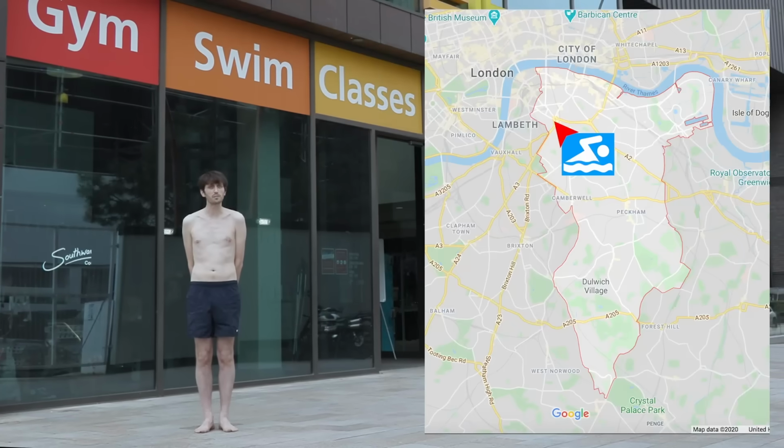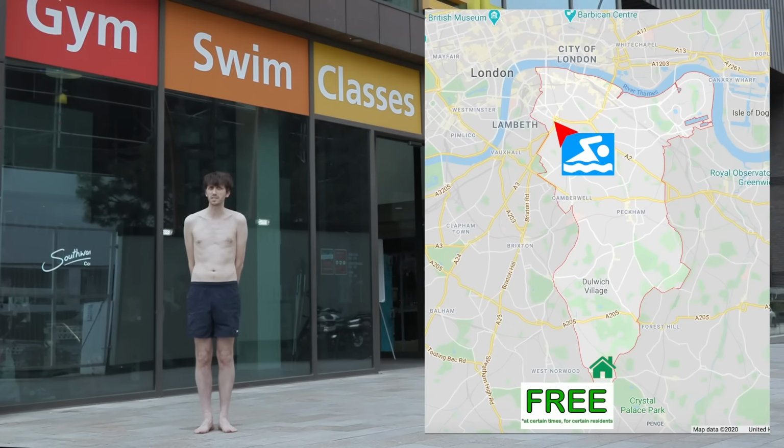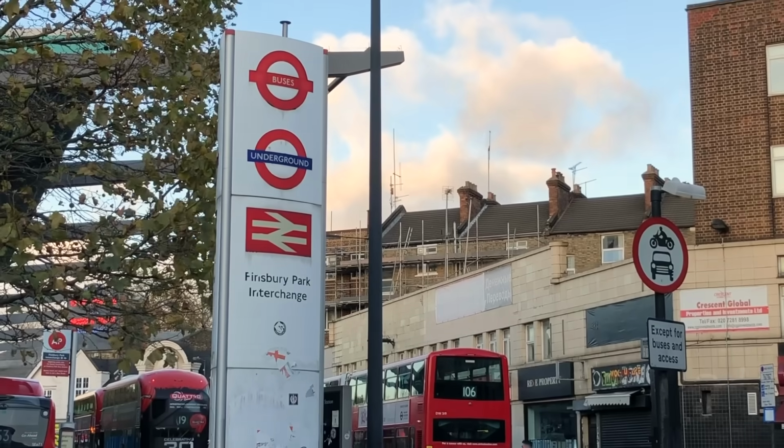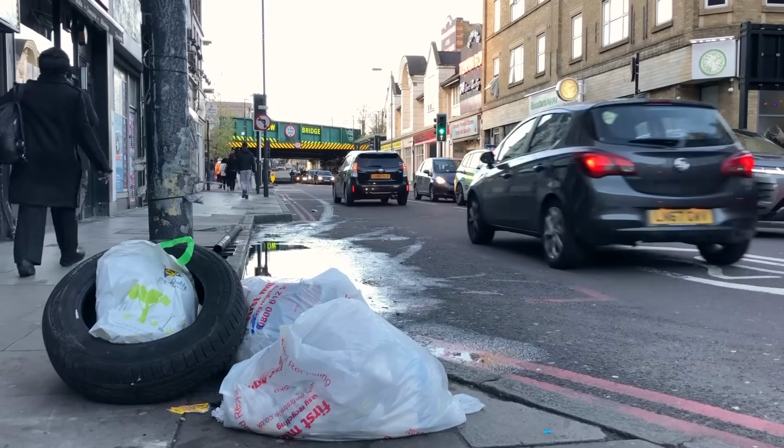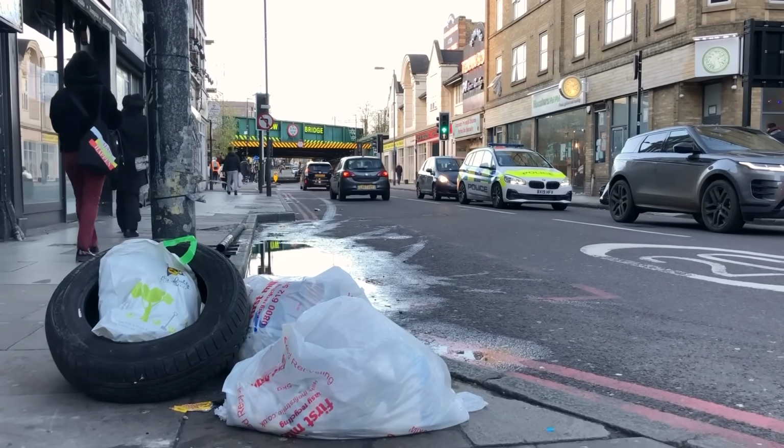Residents of Southwark can use their public swimming pools for free, which is a kick in the speedos for residents of Lambeth who live much closer but have to pay full price. Some neighbourhoods get neglected as a result of being split between more than one borough. What, after all, is the incentive for spending loads of money to improve half a high street?